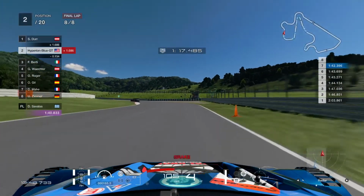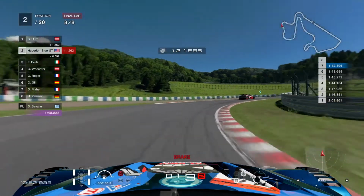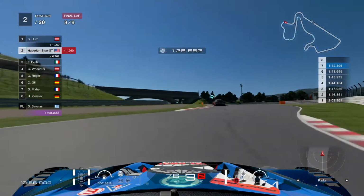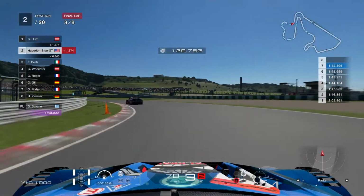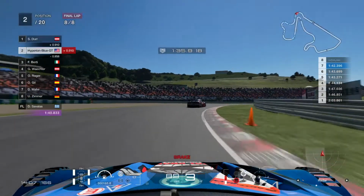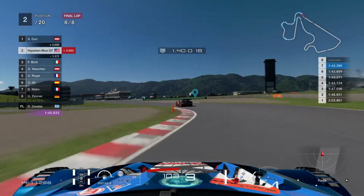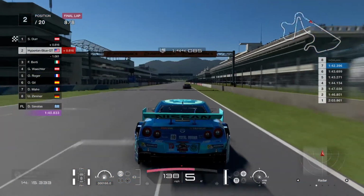Just going to make one more pass, and then one GTR to go, to be able to get a good choice to catch up on. Okay, got that cone. Alright, so looks like that was a pretty good run, folks.